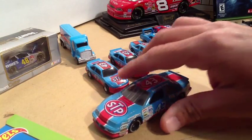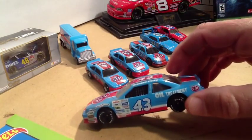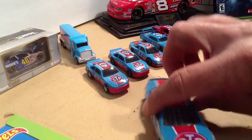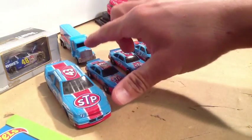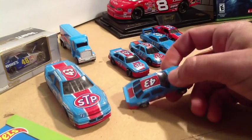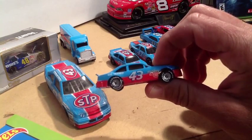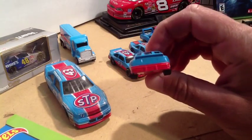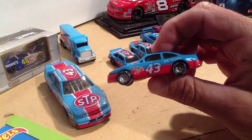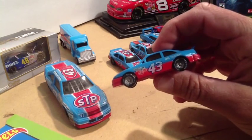Normally I don't collect these, but it was part of the lot, and there was another car in the lot that I really wanted, so I decided to go for it. Really nice condition. You could tell whoever owned them took really good care of them. I believe this happens to be most likely his last ride, 1992. Pretty straightforward, typical Racing Champions type car, Richard Petty.